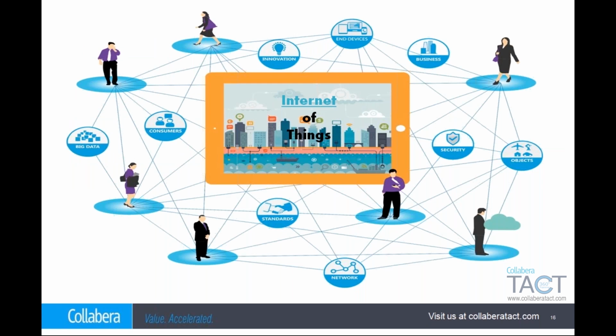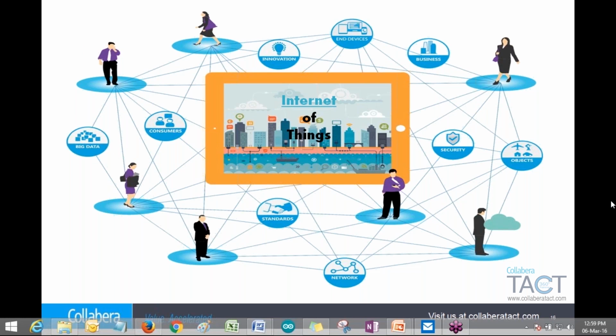So today we'll discuss a few of the topics of the training session. First of all, tell me what you actually understand by IoT, Internet of Things. What comes to your mind when you say Internet of Things? Can any one of you share with me? Anything you feel, what is internet or what is Internet of Things? Yes, Unmesh, you want to say something? For you, what is internet?